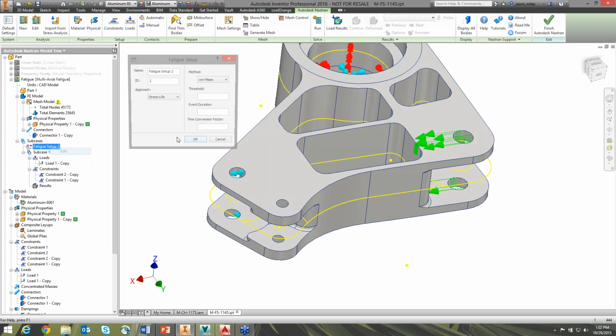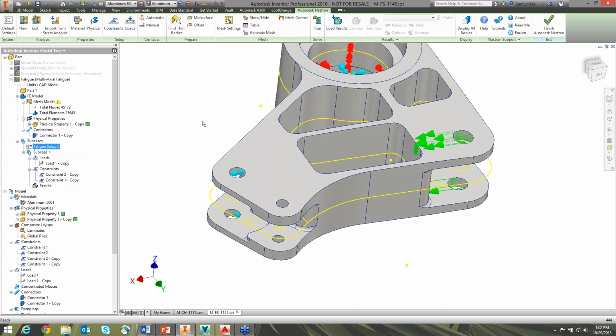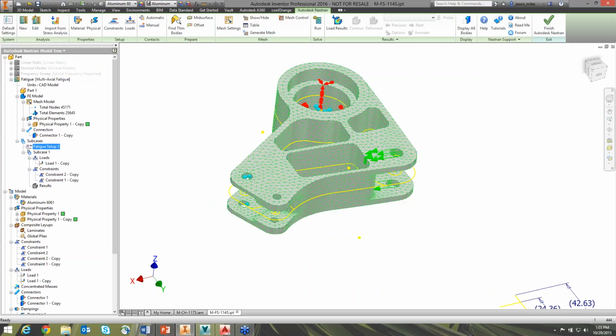So I'm going to do some more modifications, just setting up my fatigue. I'm going to put in a time conversion factor here. Once we have that, those are the only 2 things that I wanted to change. Let's go ahead and generate the mesh once again, and then we will run it.